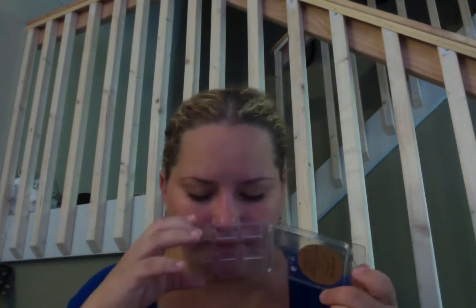But this is Candy Apple on the bottom. I think people have said it's like Winter Candy Apple. I'm not sure, but I know it's a candy apple scent. And it's Sugar Blue Cotton Candy on top. And I love this. I have this on my warmer upstairs right now in my bedroom.